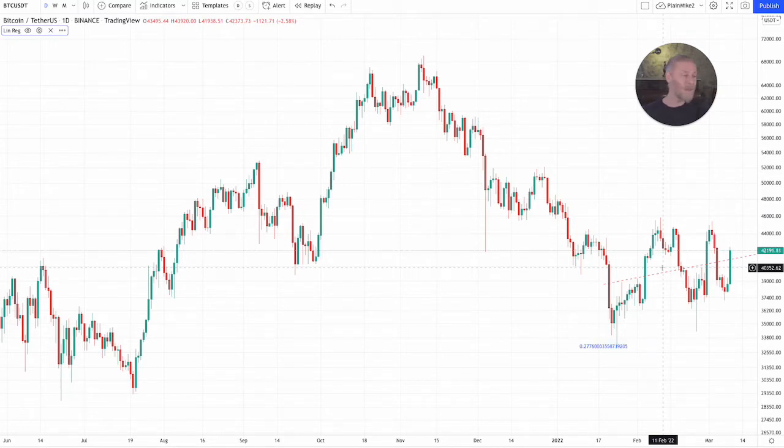J.P. Morgan, even. I think Bank of America has a crypto desk now, an analytical and strategy desk. I think it's called Bank of America Crypto Strategy. They've all been buying with both hands.